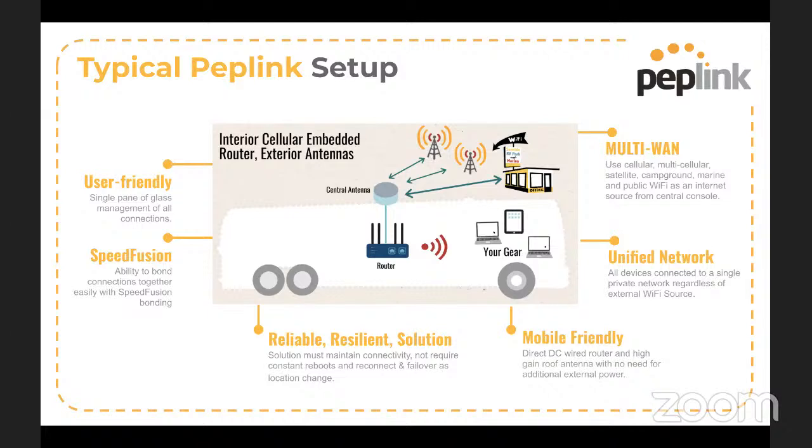And one of the things that they do, not to give them a shameless plug, but it's just so awesome when I'm talking to customers, is they put together sample gear guides or gear setups. And this is an example of one of those that utilizes a Peplink mobile router and gives you a visual interpretation of what's going on with that setup. So let's go the opposite direction. We'll go top right around to the left. We've got that multi-WAN configuration. So you see your two cell towers there and your Wi-Fi connection, and those are all connecting to a central antenna or roof antenna.